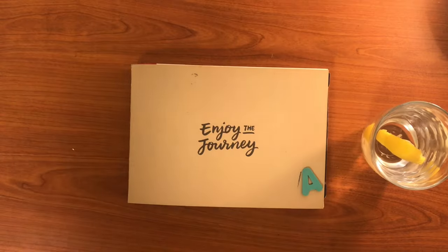It's been years since I last opened this one, and so I'm super excited because today I finally finished it. Well, mostly. I've had a few pages left and we are going to complete it together. And at the end, I am going to do a flip through of the whole thing. So yeah, let's get started.